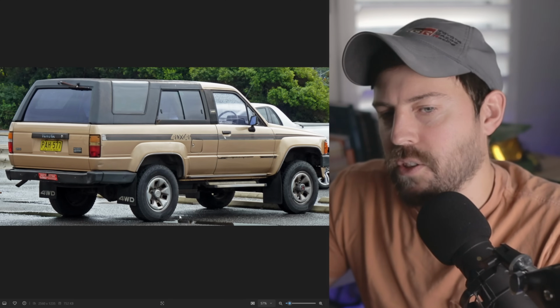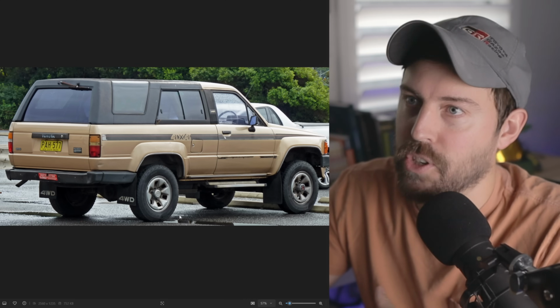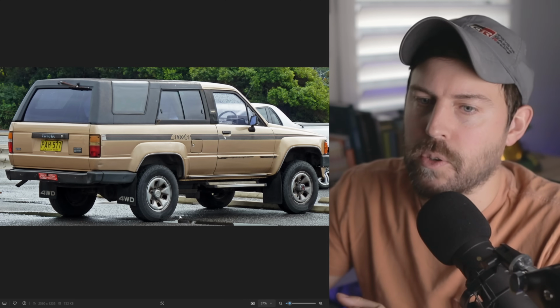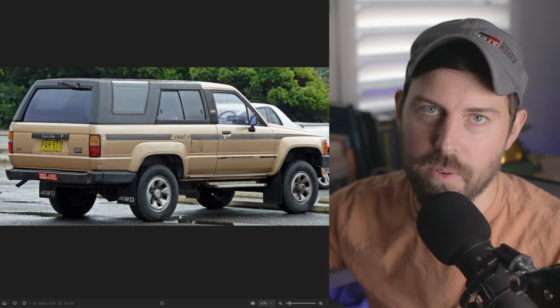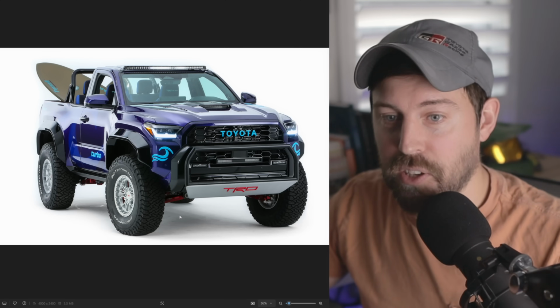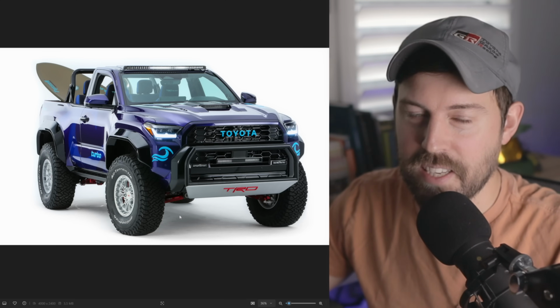For the first generation 4Runner, it had a turbo diesel option, it had a manual option, it had a turbo gasoline engine option, the 22RE engine. What has Toyota just done? Well, they've come out with this. Is this the 4Runner we deserve? The return of the Surf? Today we'll get into it.